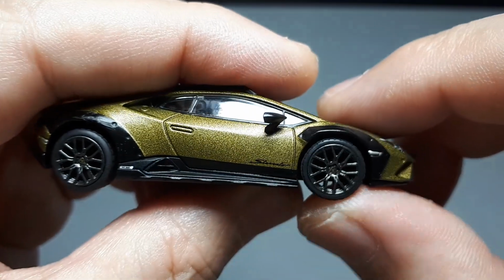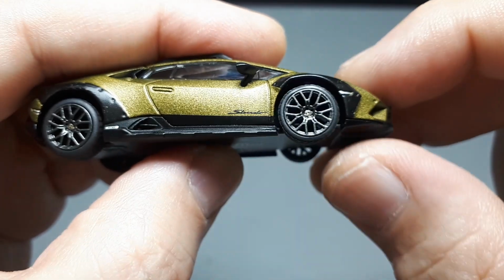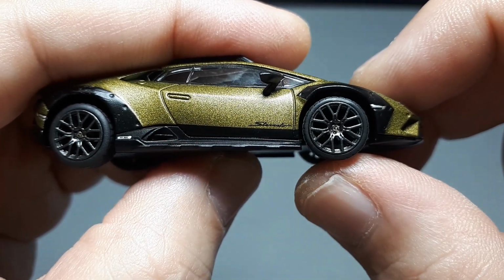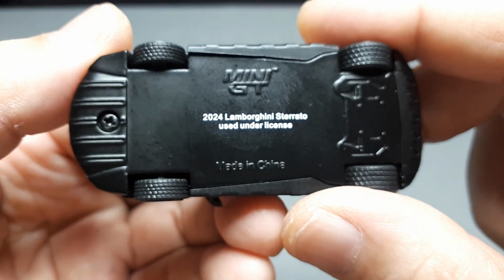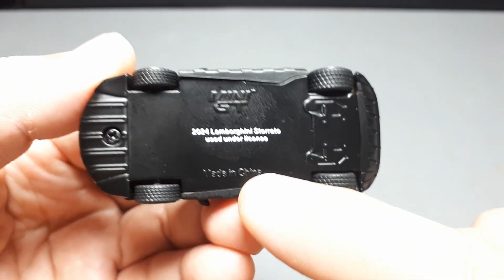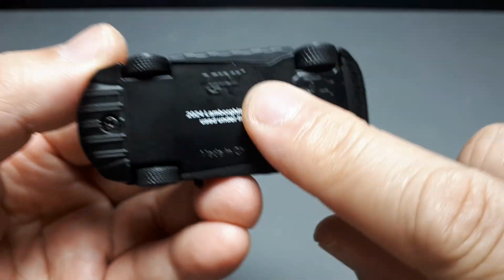Well, the stance, I guess, looks pretty realistic. It's a raised Lambo. It does have kind of truck, big tread blocks, but it's an off-road Lambo, so I kind of accept it. It seems acceptable. And lo and behold, it actually tells you what this car is. It tells you it's a 2024 Sterrato, so that's nice. I wonder if that's something forced upon them by Lamborghini, or if it's a new decision.